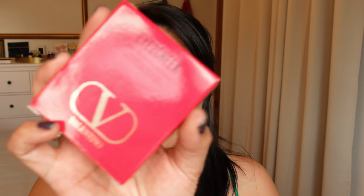Okay, another product I want to show you, which is new to me, but not a new product. This is the Valentino Eye to Cheek, and this is a dual use blush and eyeshadow. I'll just be honest that I'm not going to use it for my eyes. The packaging is beautiful, and this is what it looks like. Very cool. Some people, I remember seeing in the reviews, thought this was a little bit too light and plasticky. I could see it, but this is still a cool design.